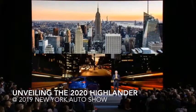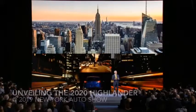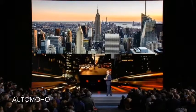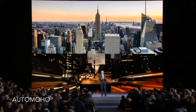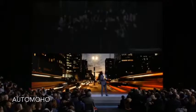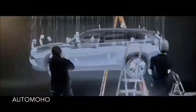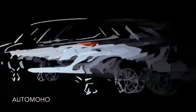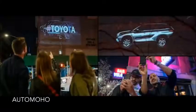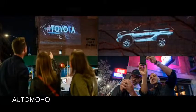Now, you probably all touched down in New York, what, like yesterday or maybe even on Monday? And if you had a chance to wander around the city a little, you may have seen a little hint of what you're gonna see here today. We asked Brooklyn artist Michael Murphy to create a very special art installation of the 2020 Toyota Highlander. We then filmed a short video, and it was projected on walls and buildings around the city both last week and then again last night.